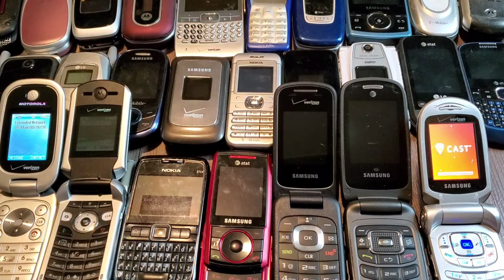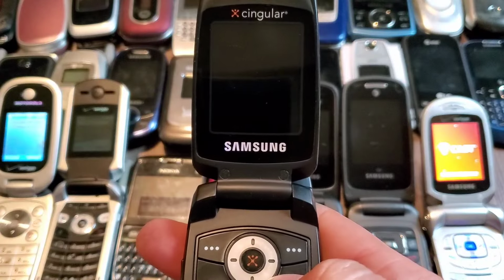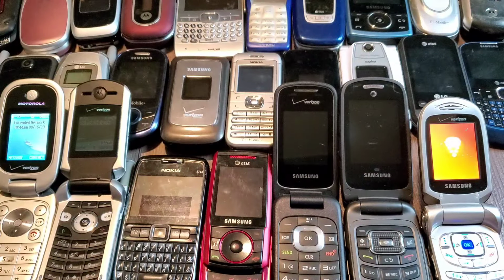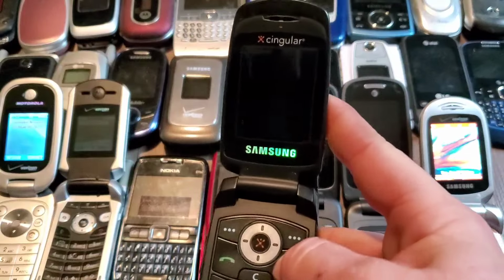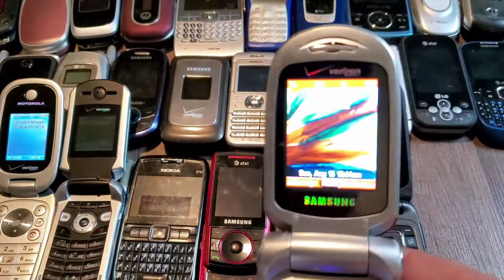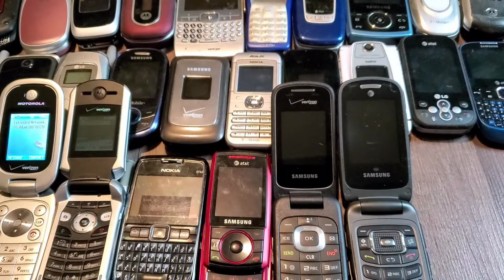Let's see, we have a Samsung C417. And it looks like it is dead because it does have a battery. Yeah, C417. But it looks like it's dead, so that's sad. We're going to throw that in the pile. It needs to be charged. This one's almost dead. See one bar. Throw it over there.